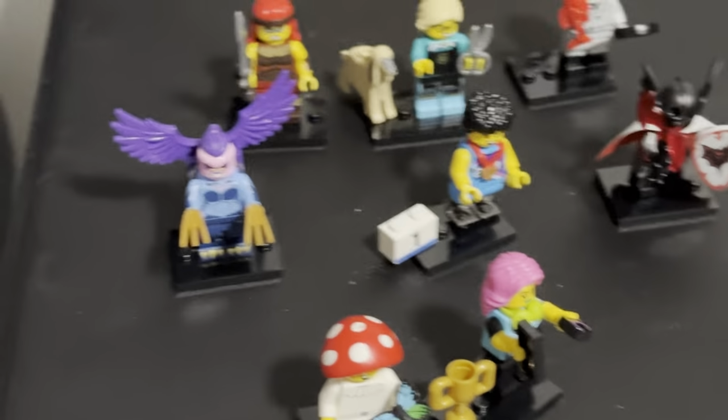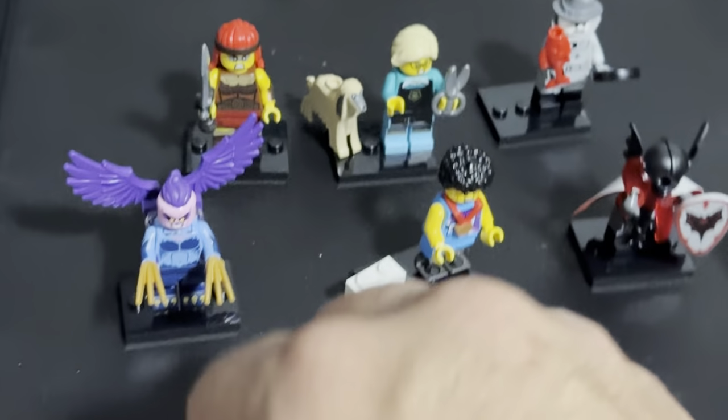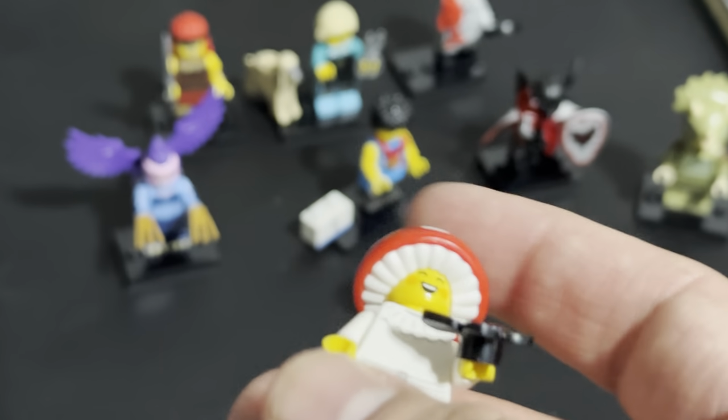I think so far out of these guys, I really love this mushroom head guy. Or this kid, girl, whatever it is. A really cool piece.